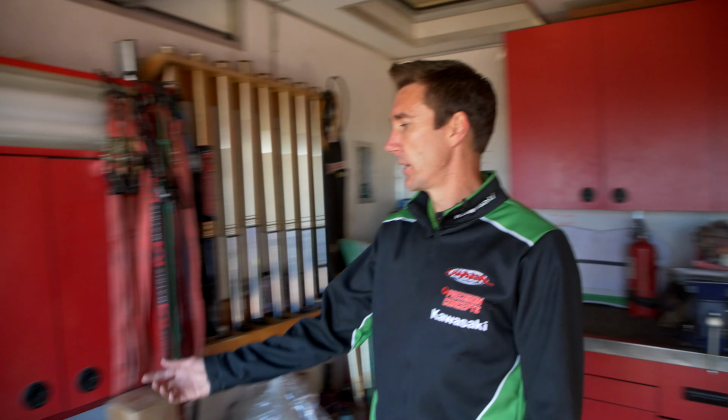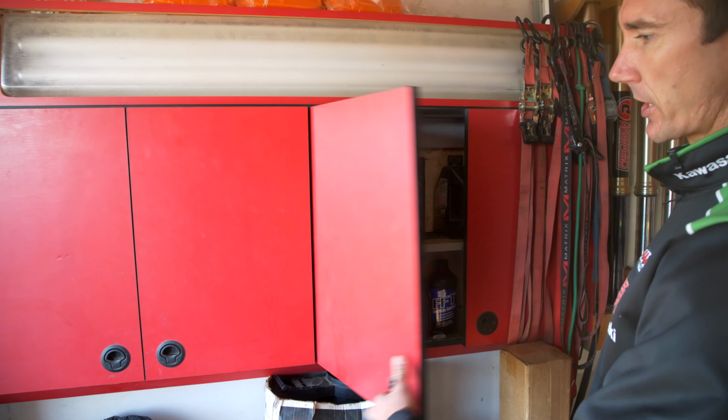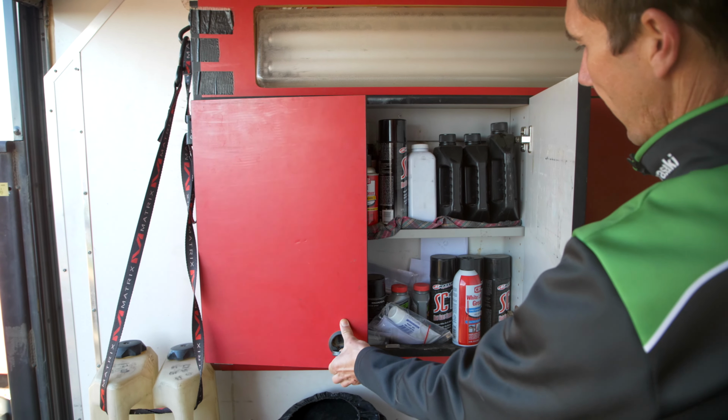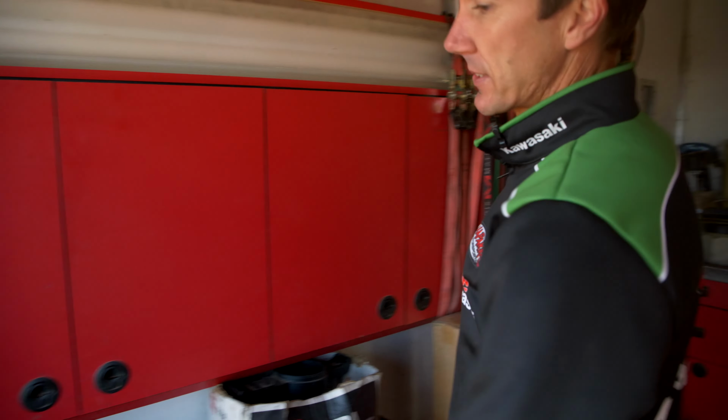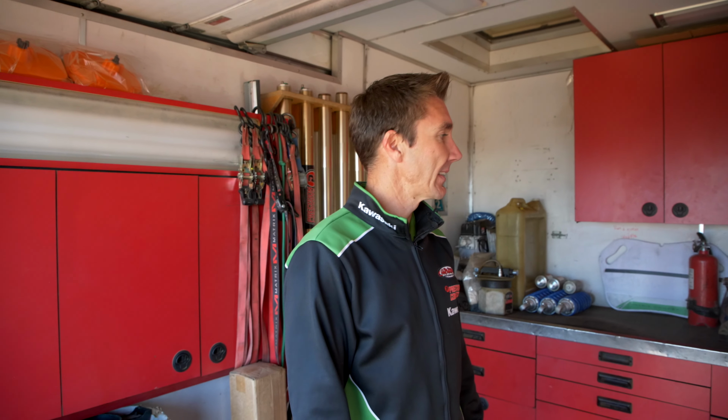And then we got our cabinets here with all of our oils and fluids, suspension oil, shock oil, all of our Maxima products, so we have everything we need to keep the bikes track ready. It's pretty much like a mini shop for you. It really is. Like I said, it's not like the big semi, but it's everything we need for a little 10x10 space, to be able to work on a bike and get our guys on the track with the best equipment possible.